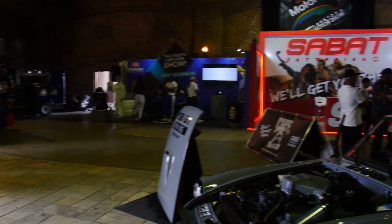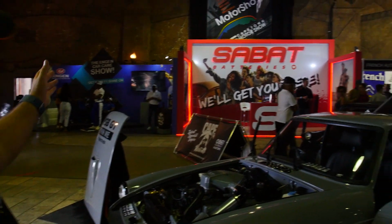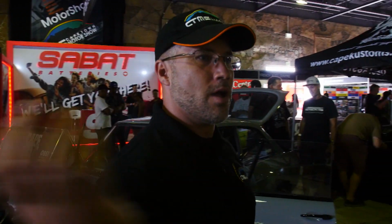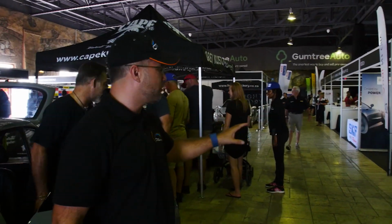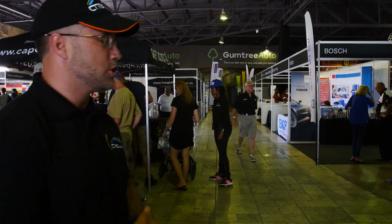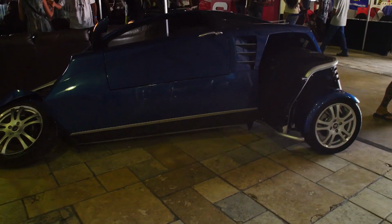Beautiful. As you walk around, these are some of the brands that have come on board this year. You've got Engine, you've got Sabat. This entire area over here is actually all owned by Part and Form Group. So these are a number of their brands that they've got here. We can do a walkthrough from Bosch to Champion to SKF. The entire bank here is all for Part and Form Group.